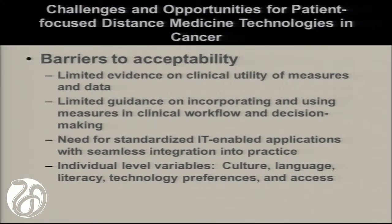There are some barriers to acceptability that we need to consider as well with this technology. One is that there is fairly limited evidence on the clinical utility of these measures and the data. And so how does this really inform the day-to-day patient care? I think we need more studies and more evidence on this. There's also limited guidance on how to really incorporate this and best use these measures in clinical workflow and decision-making and also in clinical trials. And again, I think the need for standard IT-enabled applications would help us to integrate this better into practice.